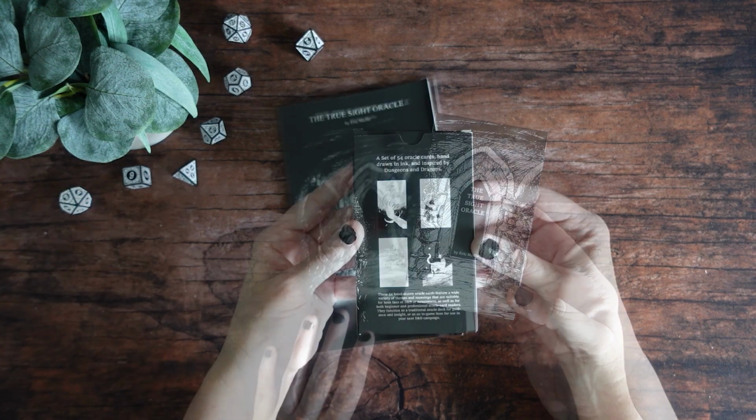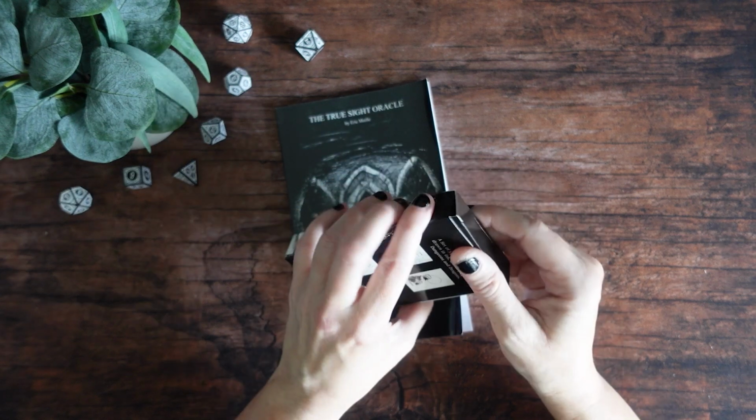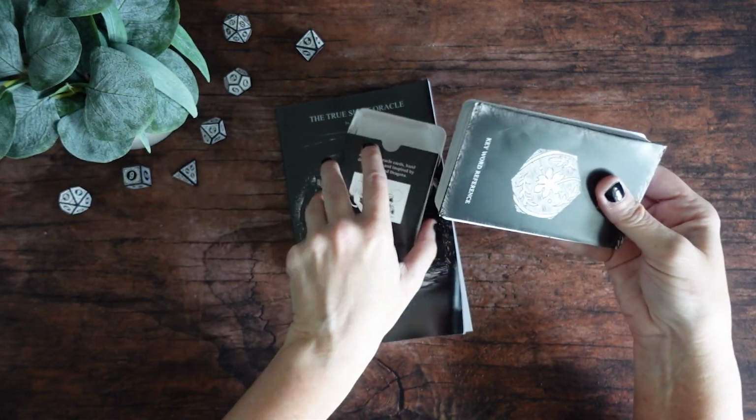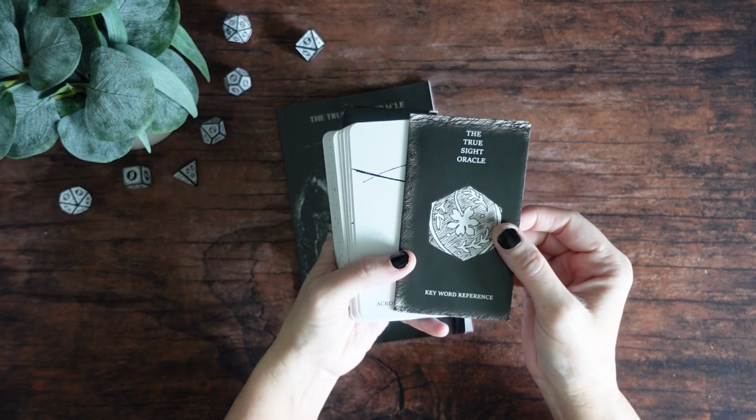And just adding to that whole collection of incredibly useful, smart and insightful decks is Eric's new deck, the True Sight Oracle. So this deck is 54 Oracle cards, hand-drawn in ink and inspired by Dungeons and Dragons. So everything in this deck is related to playing a tabletop Dungeons and Dragons style game.